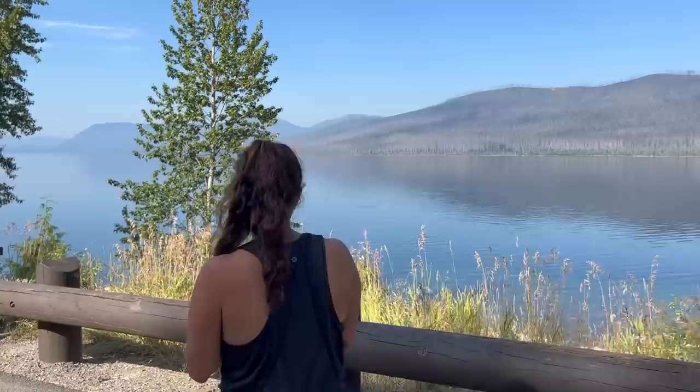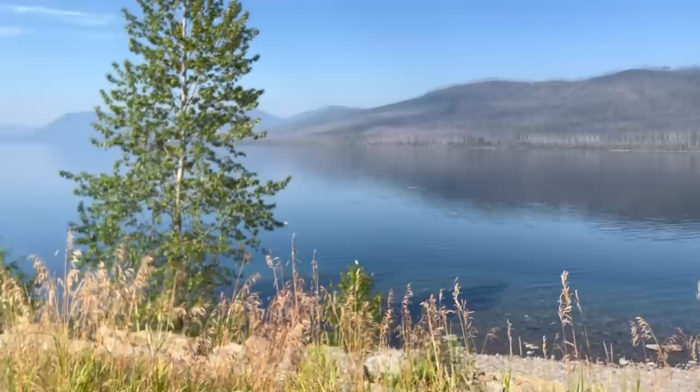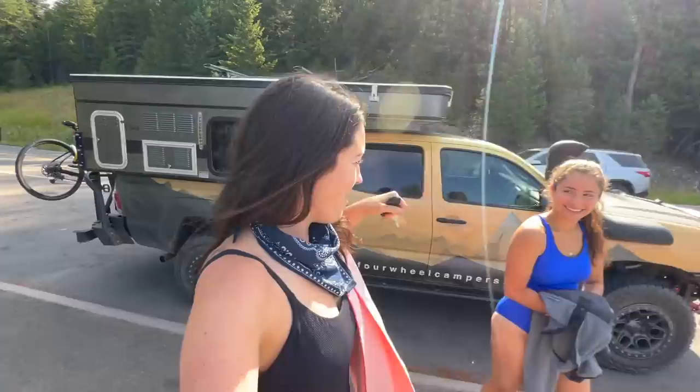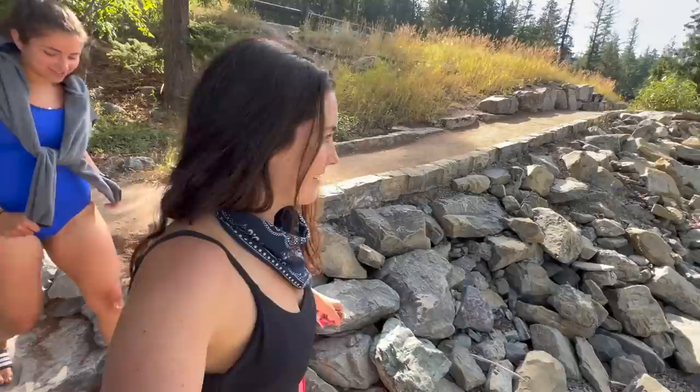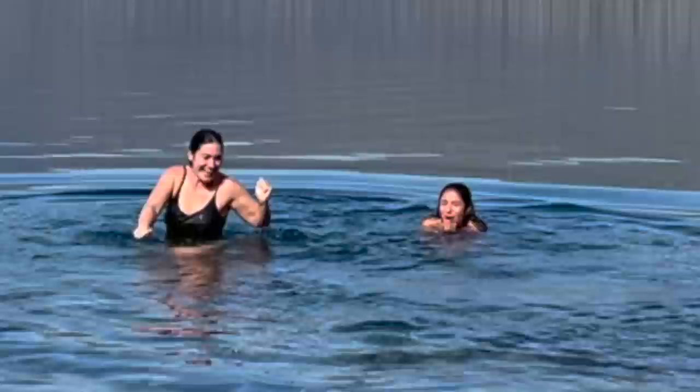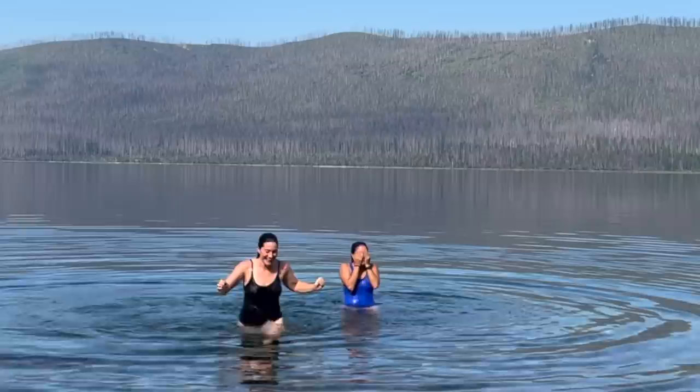Should we jump in? Yeah. Let's do it. Yeah? Yeah. You wanna do it? All right. 9 a.m. Still cold out. This lake is gonna be the coldest. Awesome!